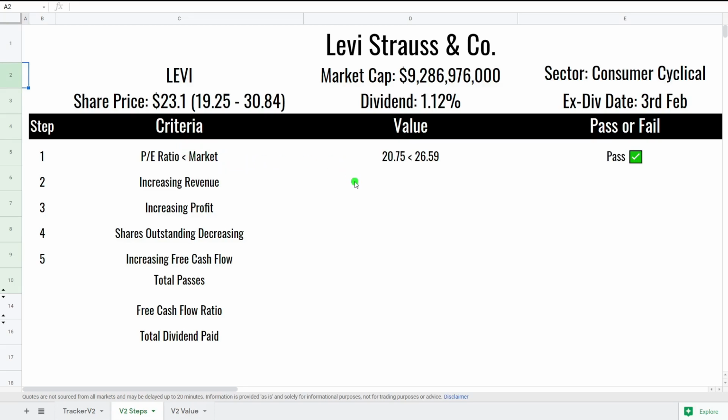Firstly, is the PE ratio less than the market? We want to see this is lower than the market average, and the PE ratio of Levi's is 20, and with a market average of 26.59, that is a pass.